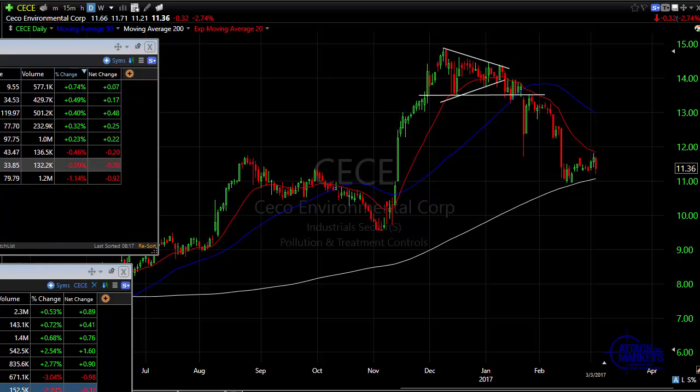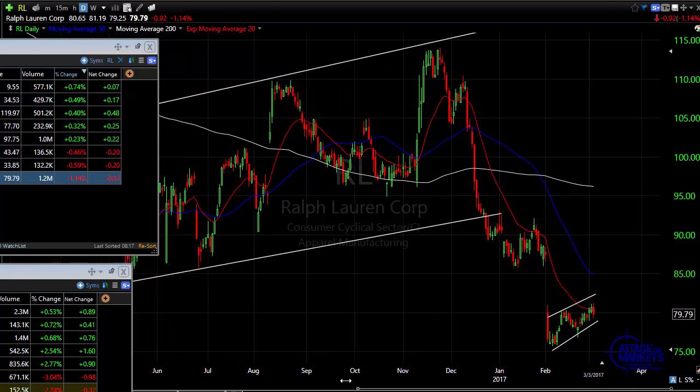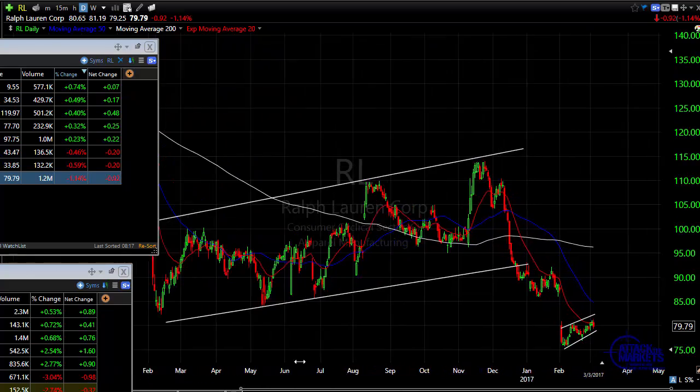Let's start off with a short. I only have one, and that is Ralph Lauren. So this was a nice push down from almost 115 down to almost 75 in just a couple of months. It's a pretty sharp move. Now it's at a bear flag. If it resumes in the direction of the trend, watch for this to break 75.